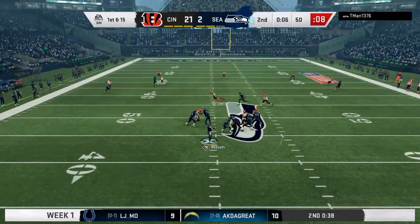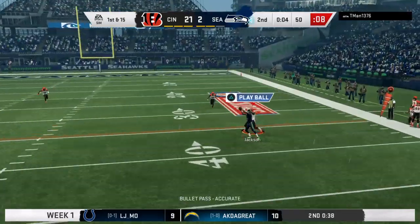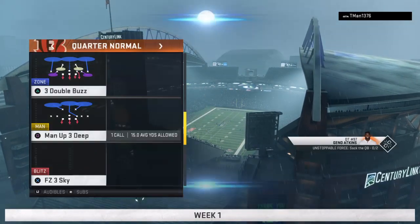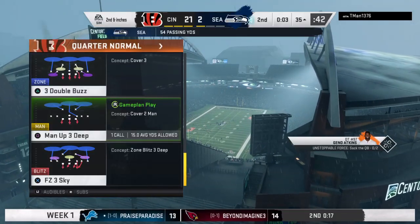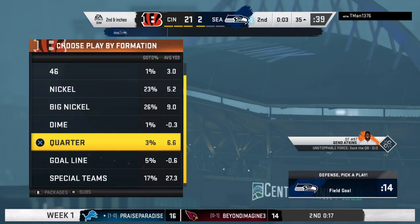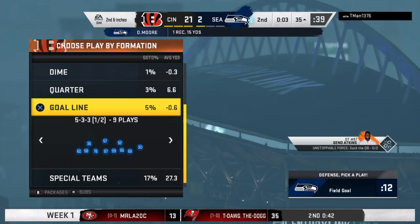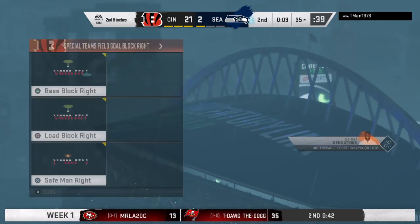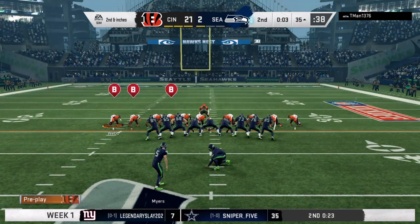From midfield now, here's Wilson. That one going to be complete to David Moore. Now whistles and a timeout with 3 seconds left in the first half. Brings up 2nd and inches at the 35-yard line. So 3 seconds here remain in the half.